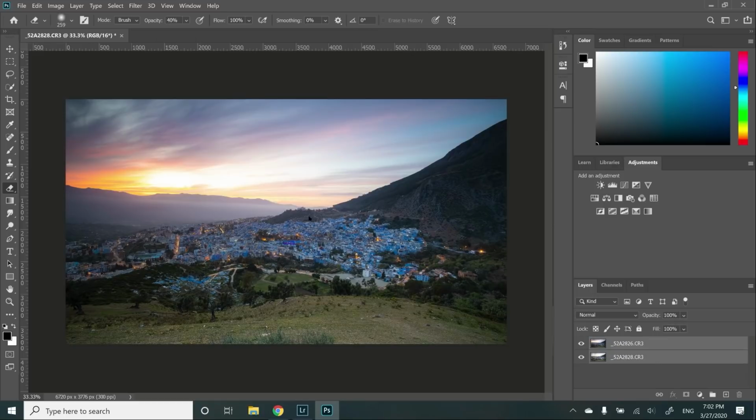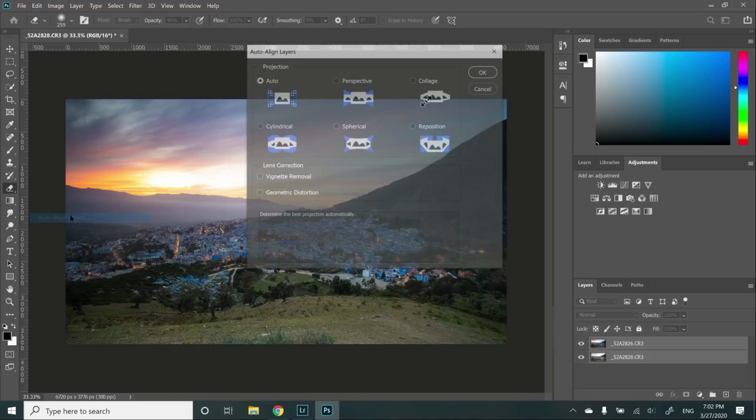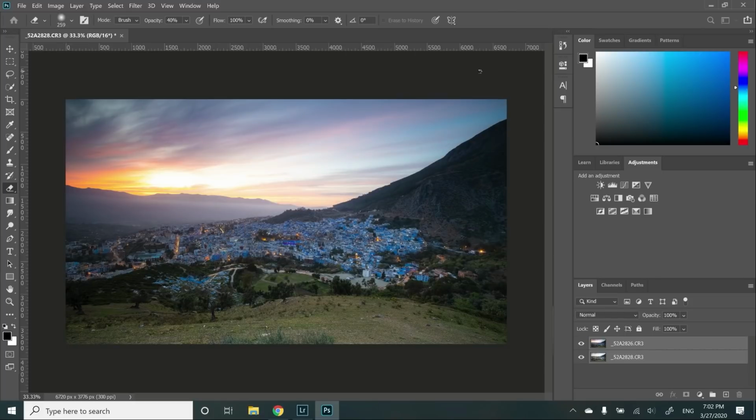And the next thing you do is you need to select both of the layers in the bottom right, then go up to Edit, Auto Align Layers. There shouldn't be any difference if you haven't moved your camera, but if you bumped it even a little bit, everything you mask might get fuzzy and out of focus. So this is an important step.